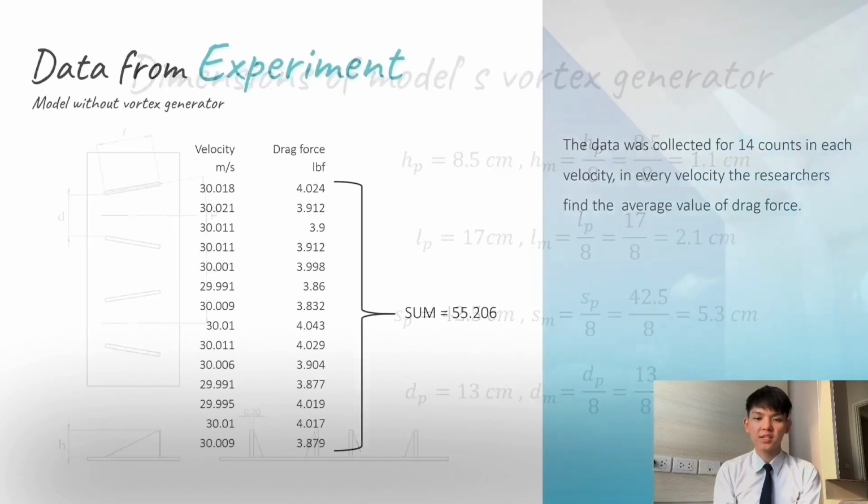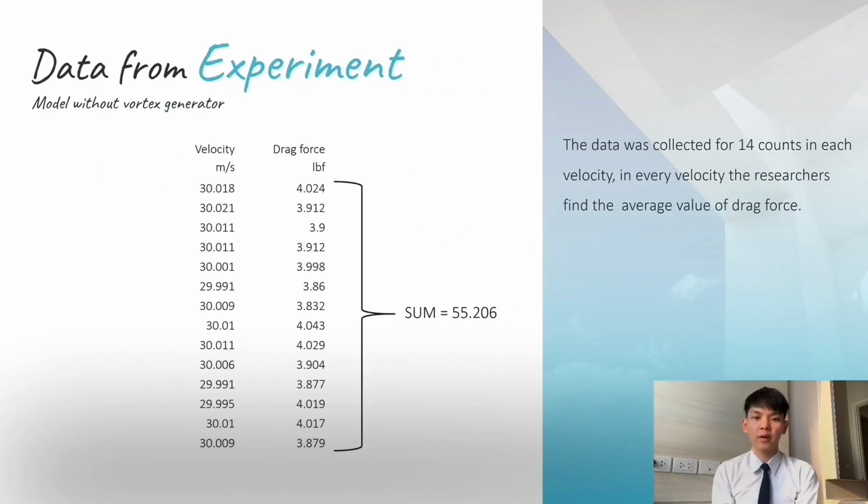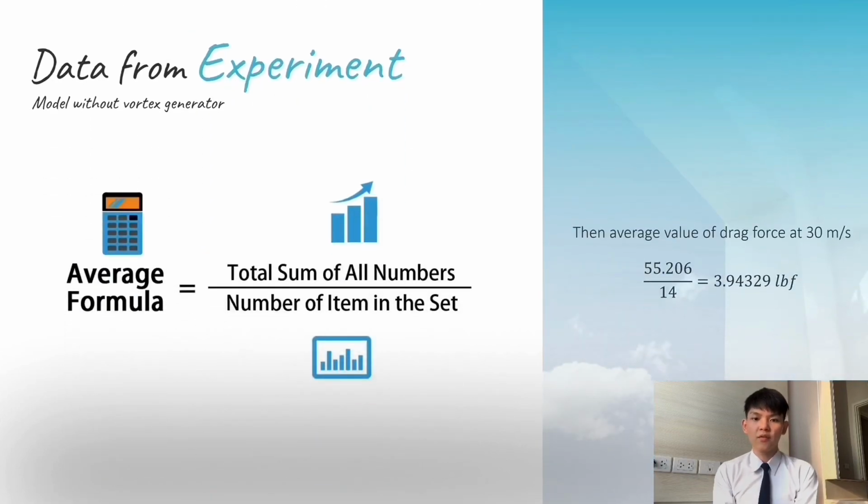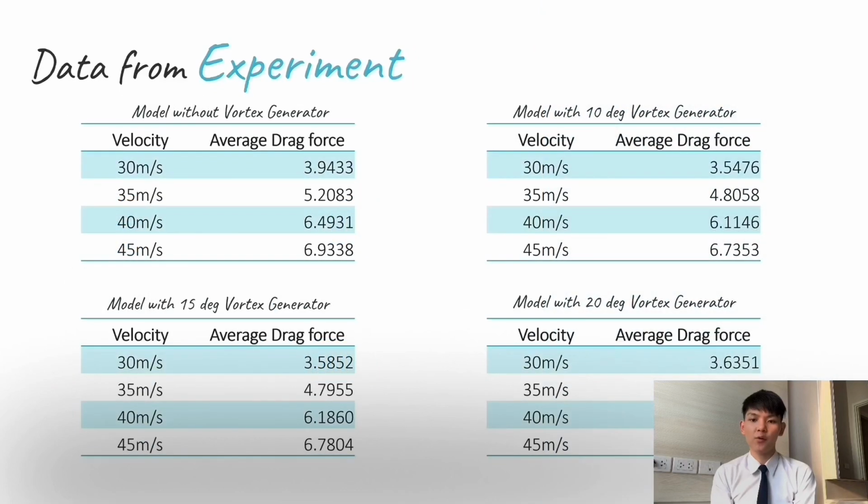After the process of manufacturing, the experiment was run. The data collected from experiment is the drag force, which collect 14 counts of each velocity, and find the average to obtain the precise value. Then find the average by this equation, get the average drag force of the model without vortex generator at 30 meters per second equal to 3.94329 pound force. Then repeat the solution to find the average drag force of all model at each velocity.